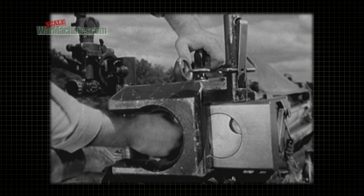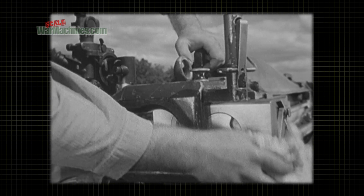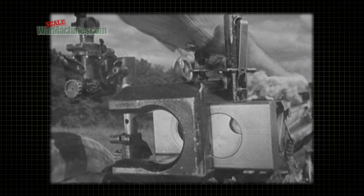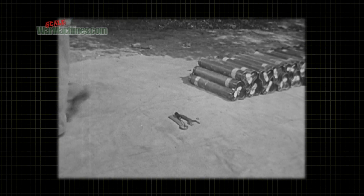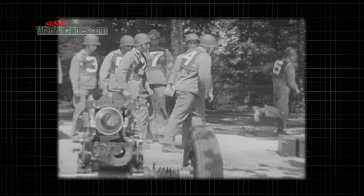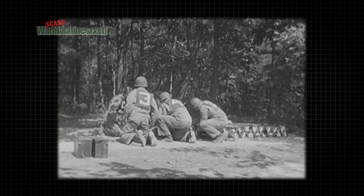Number 2, using a cloth or waste, cleans the breech recess and chamber. Number 3 obtains the tools for setting the fuses and places them beside the ammunition. You have seen the duties of the cannoneers in preparing the piece for action. Now, the ammunition must be prepared for use.